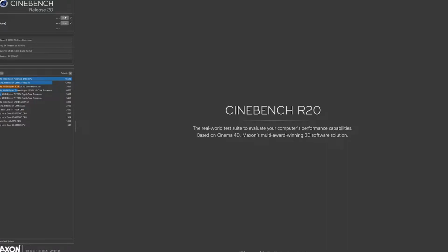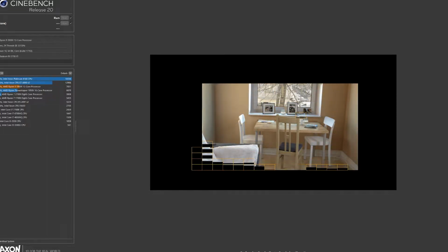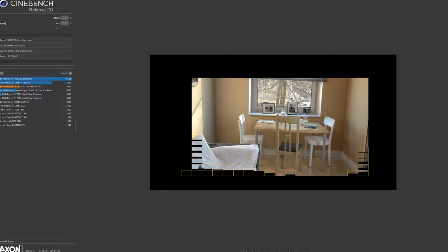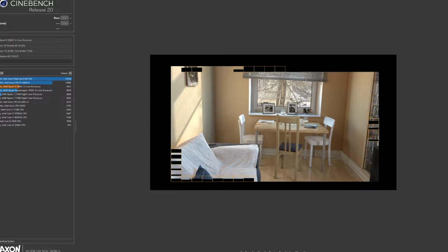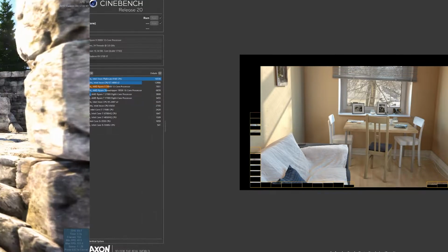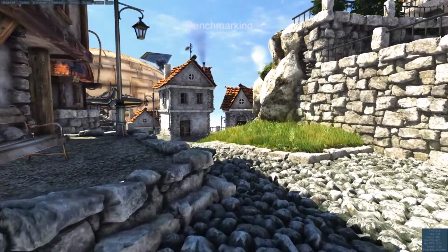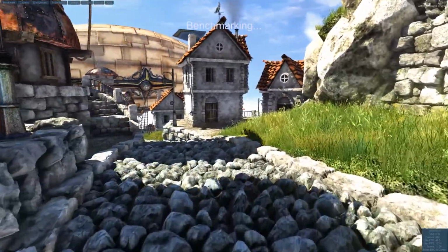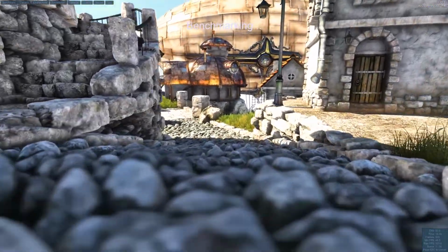Cinebench, which we mentioned earlier, allows you to check your CPU score. This allows you to even compare it to like CPUs. Now, scores in differences of 100 are pretty normal, but if you are seeing like 1,000 points off your score, there's something wrong. Not to mention, things like Unigine also can be used to check your GPU and CPU performance. And honestly, those scores are extremely useful.